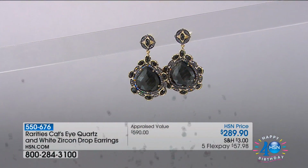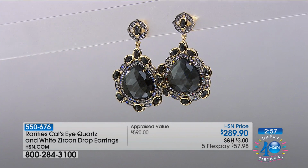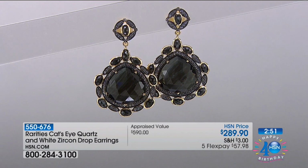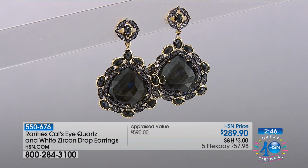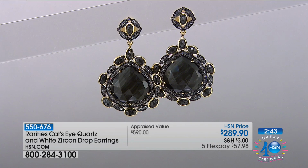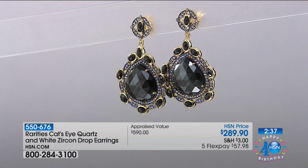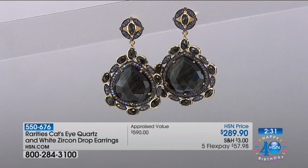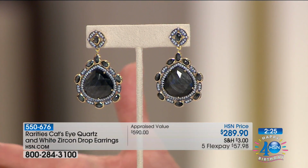Okay, so as promised, we have tons and tons of brand new specials for everybody that we're so delighted you were able to bring to us for our big birthday celebration, including these fabulous cat's eye quartz and white zircon drop earrings. Look at the design work and the element, even the modified pear in a fancy cut that you're seeing in the middle there. That's 19 or 18 millimeters approximately. So you have a huge size here, and you have this amazing chatoyancy going on, with this fabulous movement of the cat's eye, which is so fascinating. And it's $289.90, 5 Flex Pays or 6 Flex Pays, and a 2.5-minute special or sell out.